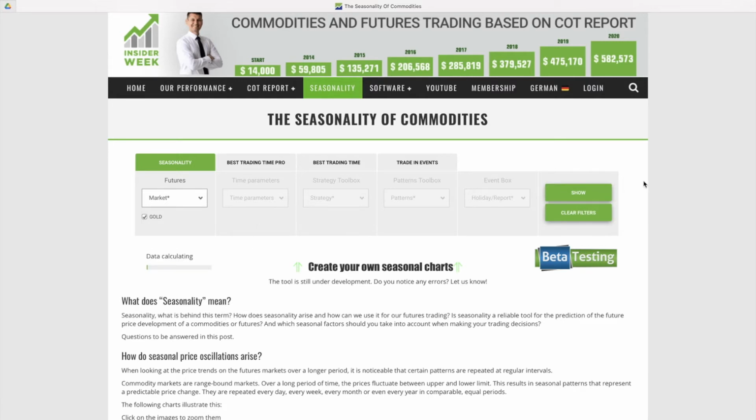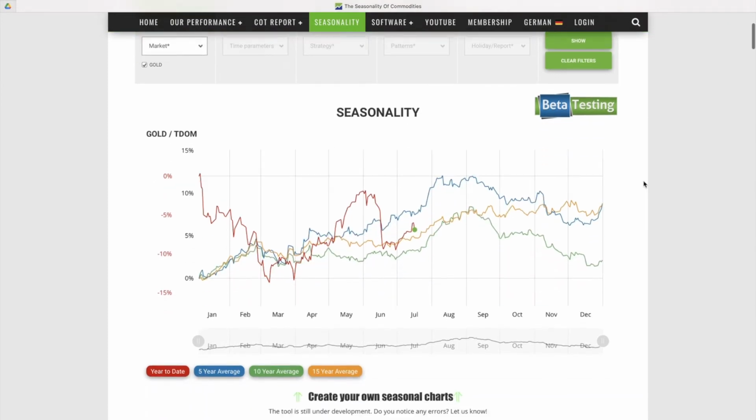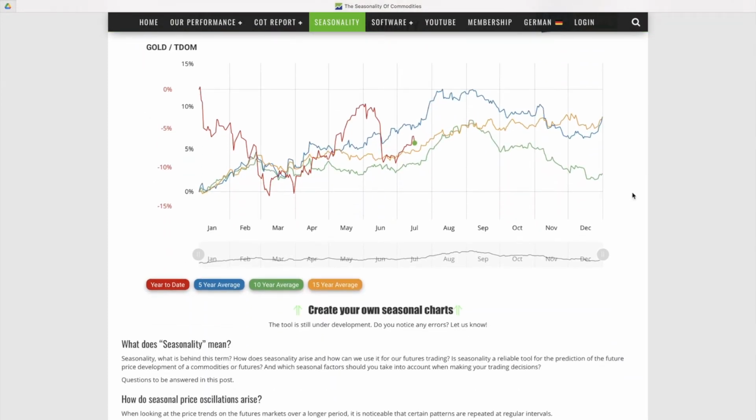After the calculations have been done, you can see the 5-year average, 10-year average, and 15-year average, and thus the corresponding seasonal price movements. The red line denotes this year's gold price. And as you can see, currently the gold price moves in line with the past seasonal price movements. This is a strong indicator, and we expect price to move along seasonality further.